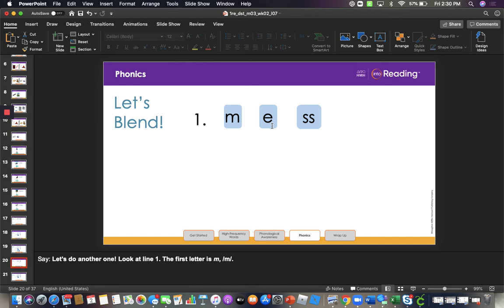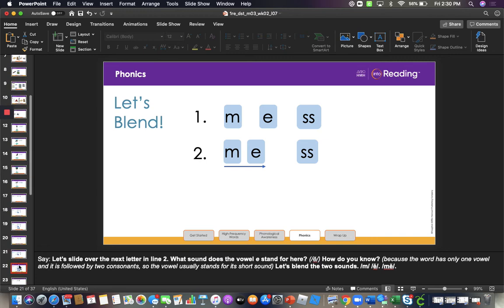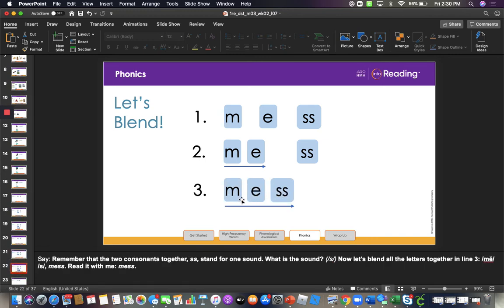Let's look at the word or the sounds. M, E, SS. Two consonants, two double consonants, one sound. M, E, SS. Mess. My word is mess.